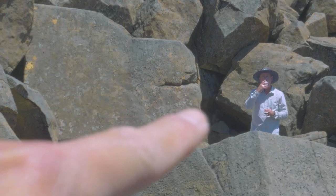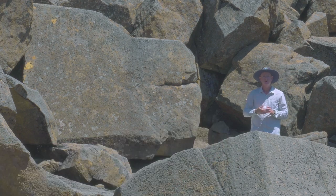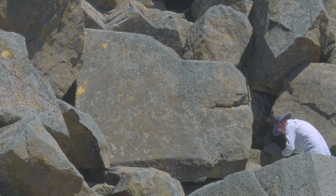Greg found some snow patch over there. He's making a snowball. Throw it.